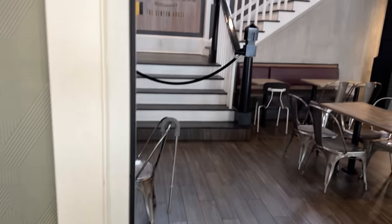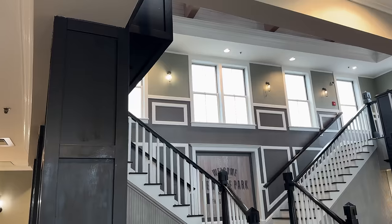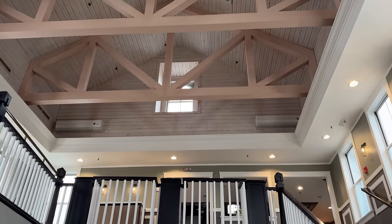Oh, fancy door. Real fancy door. Whoa. This place is cool. What the heck? Okay, so right when you walk in, there's a giant grand staircase leading up to the second floor. The ceiling also had exposed wooden trusses, which I thought were very pretty. I understand why it's called the McMansion. It literally feels like I'm inside someone's house. A very rich person's house.